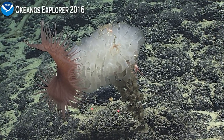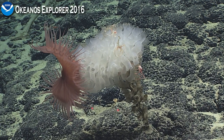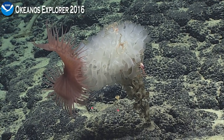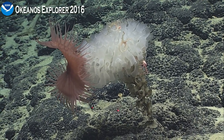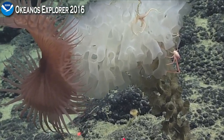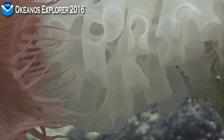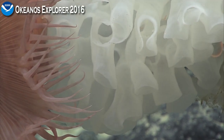Wherever you need video. I think that squat lobster looks like Gastroptychus. Let me just come in for a closer look. Gastroptychus iaspis. Maybe the boundary between the two there on the left a little bit, between the two animals here.